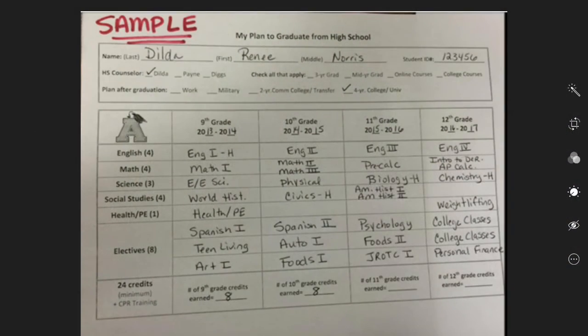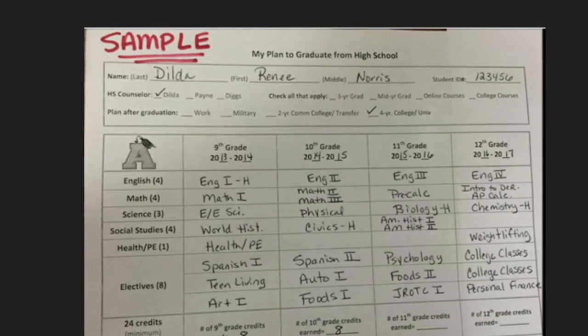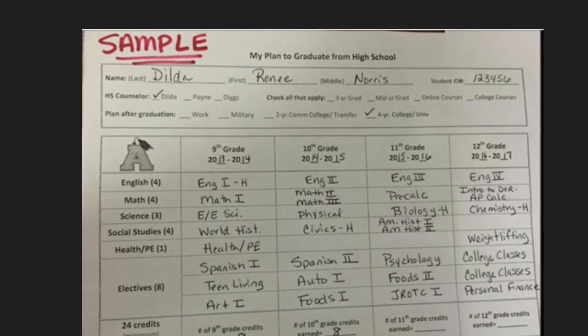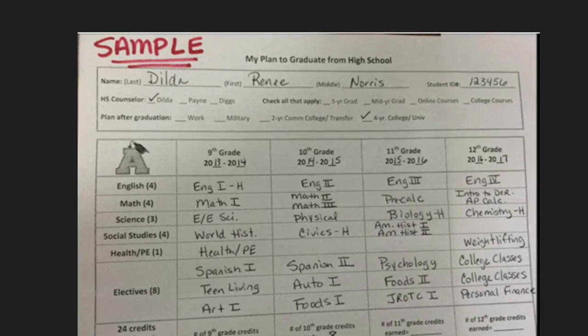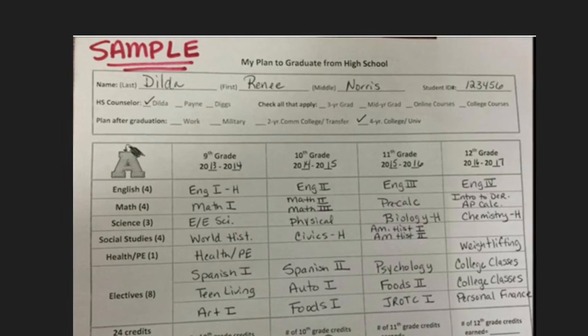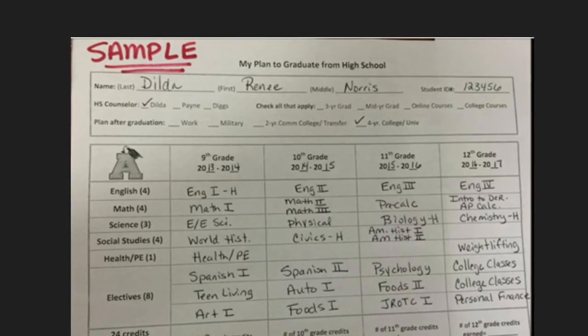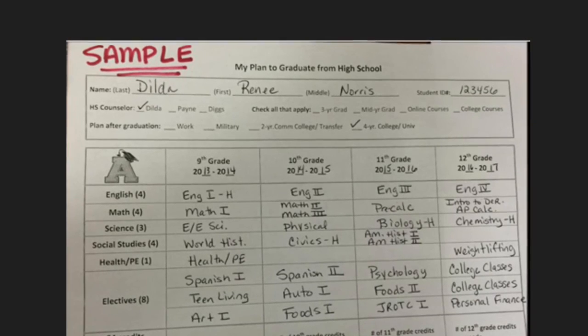So the next part of the process is to map out your 4-year plan for graduating from high school. Depending on what grade you are currently in, this will be a little bit easier for some than others, but it is important to be able to look ahead and plan for the future. So your homeroom teacher will be giving you a blank 4-year plan that looks similar to the one that's on the screen. The one that's on the screen is already filled out as a sample just to give you an idea of what we're looking for.